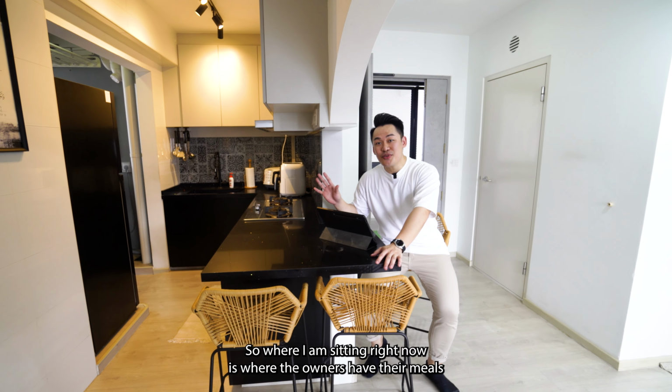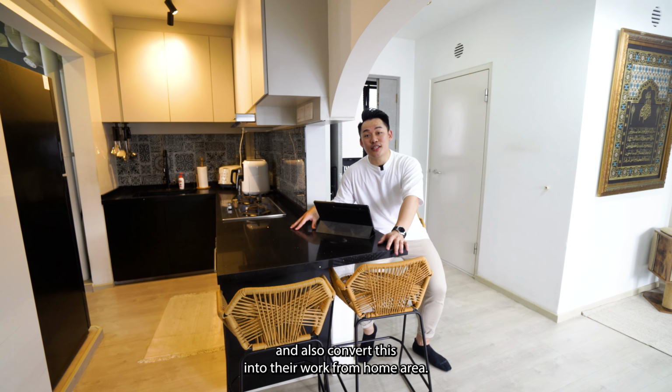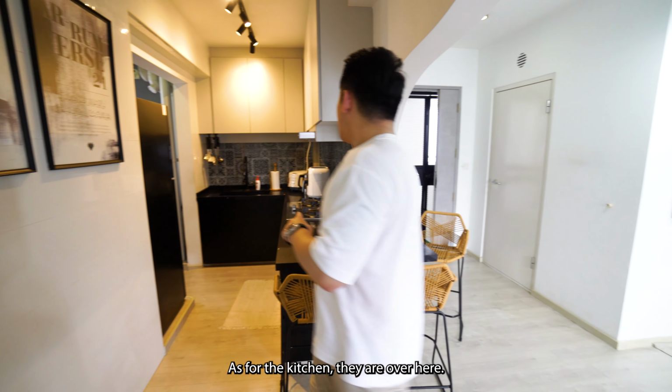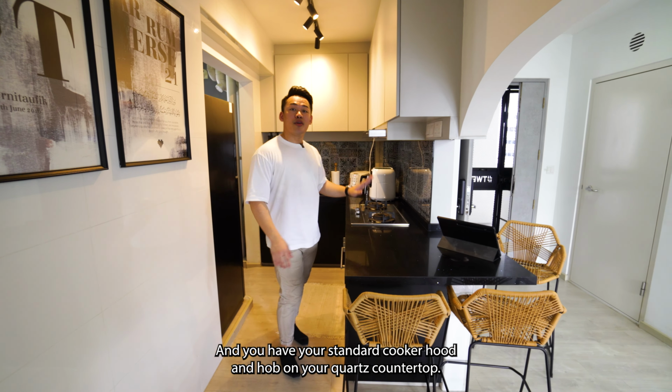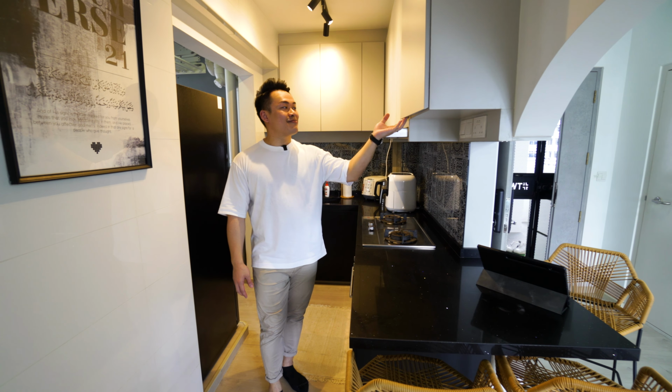Welcome to the dining area. So where I am sitting right now is where the owners have their meals and also convert this into their work from home area. As for the kitchen, they are over here and you have your standard cooker hood and hob on your quartz countertop. And most important thing, these are all made of soft closing hinges.